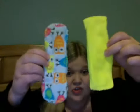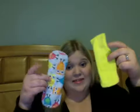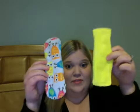I love this pad altogether. It's like the perfect panty liner. Both of these are just amazing. And I think it's like 6.5, 7 inches maybe? Maybe even 7.5. I'm not sure. I'll put it in the down bar because I honestly don't know, but I love these two liners.